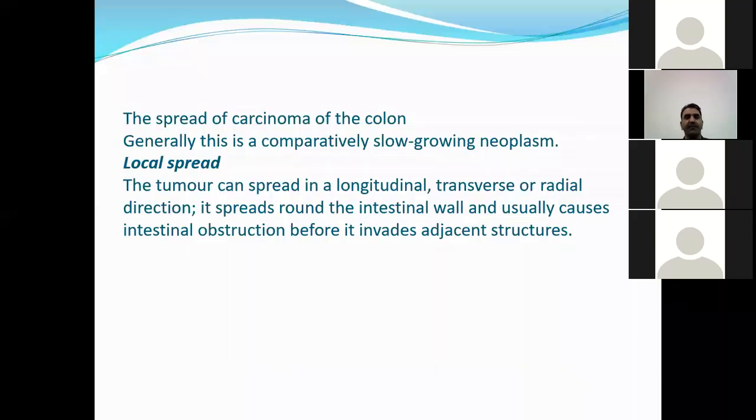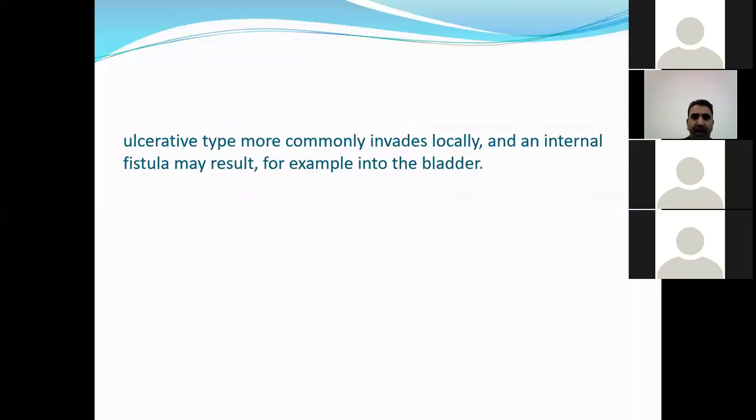The spread of carcinoma of the colon generally takes four types of spread. The common one is local spread. The tumor can spread in longitudinal, transverse, or radial direction. It spreads around the intestinal wall and usually causes intestinal obstruction before it invades adjacent structures. The ulcerative type more commonly invades locally, and an internal fistula may result from the tumor, for example to the bladder as a vesicocolic fistula.